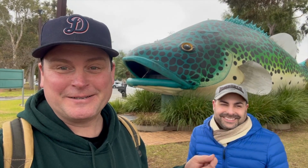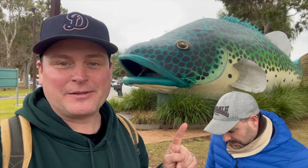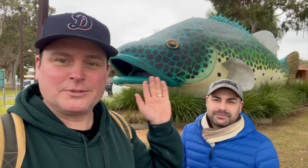Well, the first place you definitely have to stop is straight across from the information centre, the Giant Murray Cod. So we're just going to get a photo here, a typical tourist site. Yeah, we're being real tourists right now. The giant banana, that's not here. All those giant things in Australia. Well, we've seen the giant banana, but now we've got the Giant Murray Cod.